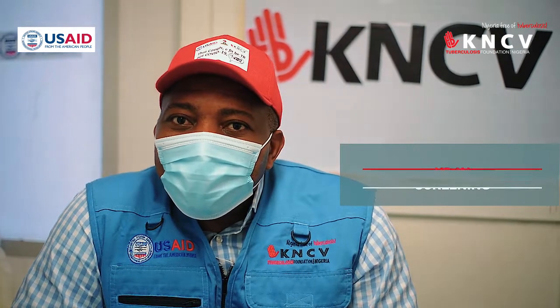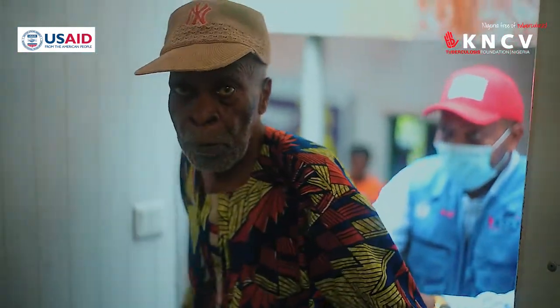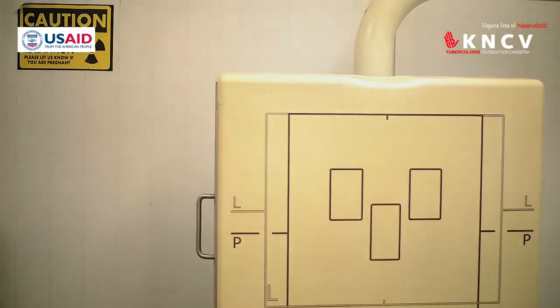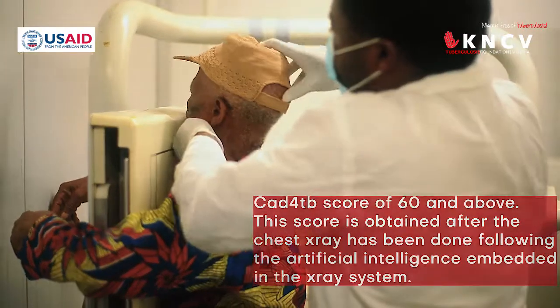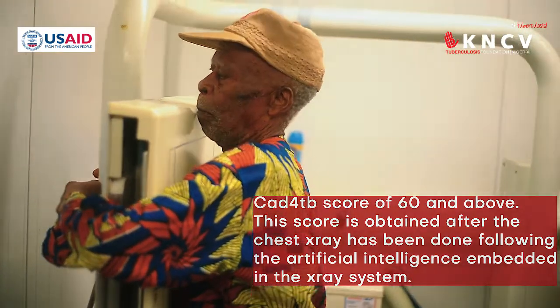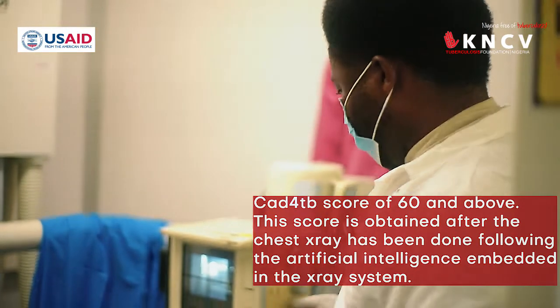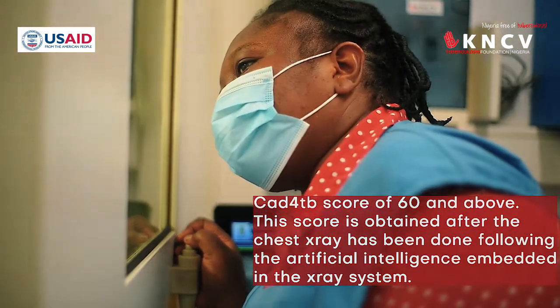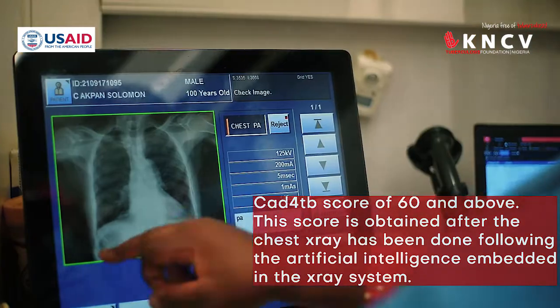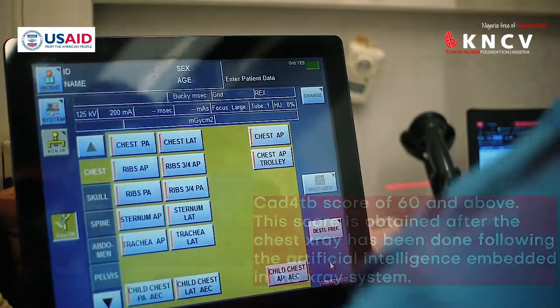Here, what we regard as screening in the WoW Truck is a patient going through the chest X-ray. Our chest X-ray has an inbuilt artificial intelligence we call the CAD4TB system, which is graded from 0 to 100. Individuals who go through this chest X-ray, within 2 minutes, have a score assigned to them using the artificial intelligence. Normally, those that have a CAD4TB score of 60 and above, we also regard as presumptive TB. So you can now see that we have two means of identifying individuals who are presumptive TB.